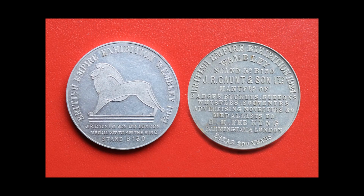Anyway, let's have a look at some of these medallions in a little more detail. This image shows two sides of a medallion put out by J.R. Gaunton's sons. They describe themselves as being medalists to His Majesty the King, and had bases in Birmingham and London. They look to have been a rather august organisation. It says there at the bottom of the coin, established for 200 years.